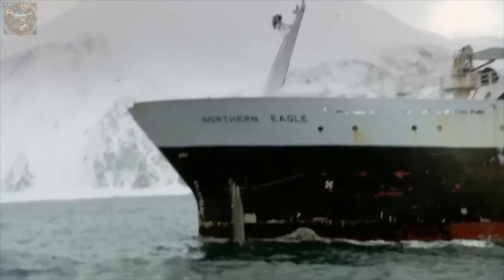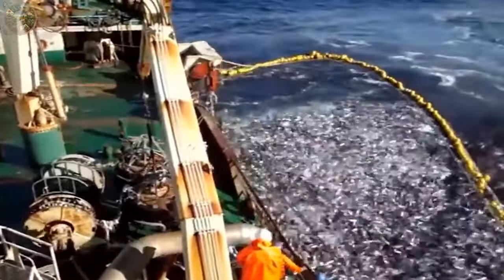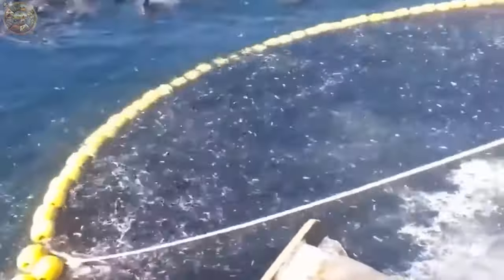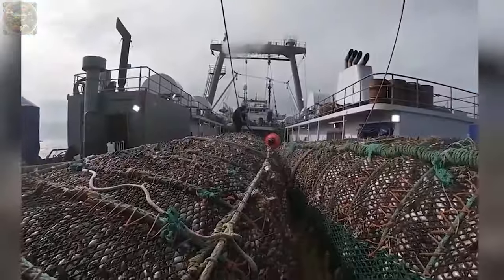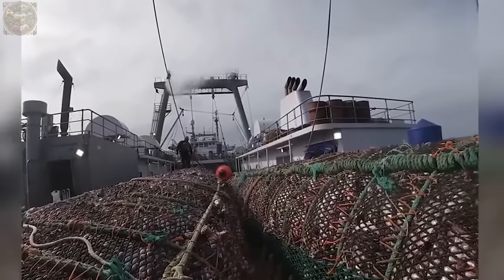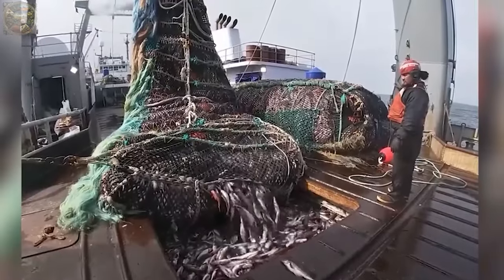Based on the 2022 marine fishery catch data, there has been a noteworthy uptick, with a total of 9.1 million tons recorded, marking a slight increase from the previous year's figure of 8.83 million tons.